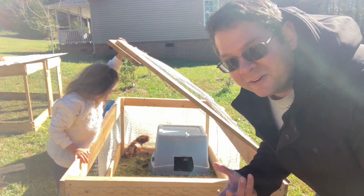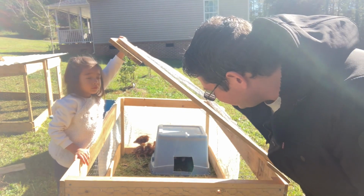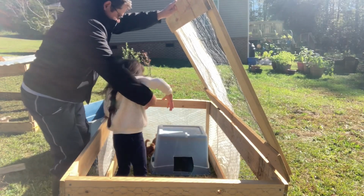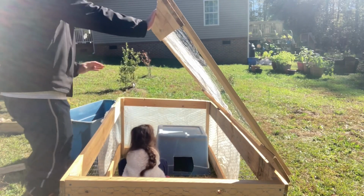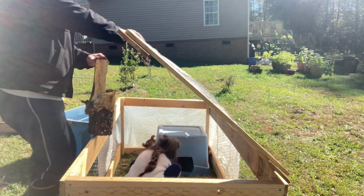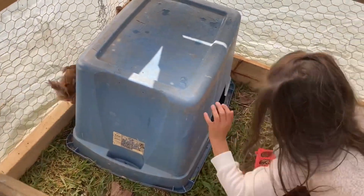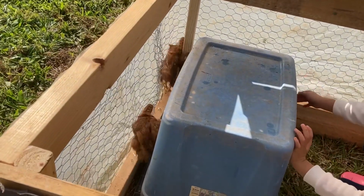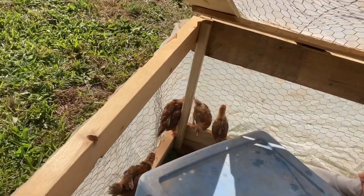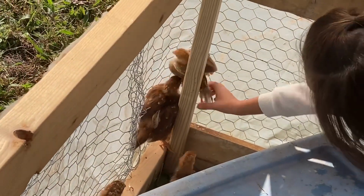It took us only about an hour and a half to build this coop here, and put a little house in there for them. Lori wants to go in there and hang out with the chickens a little bit. I think they're all hiding behind there, Lori. There they are. That's our Rhode Island Red chicks. They're about 3 weeks old.